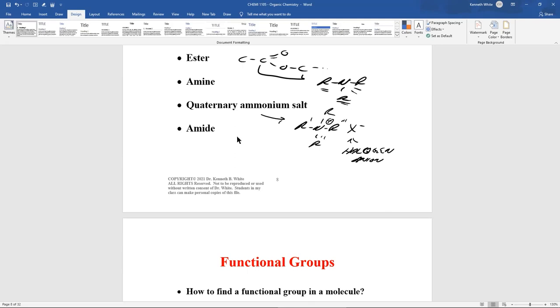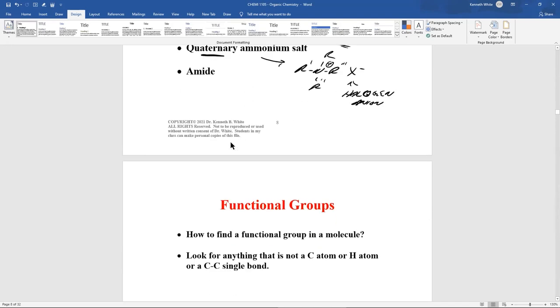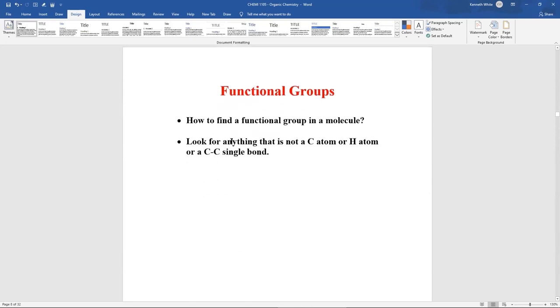And quaternary ammonium salts are important for what? Your fabric softener. All fabric softeners are quaternary ammonium salts. Also key antimicrobial compounds that kill bad things, microbes, are quaternary ammonium salts. Amides are another functional group.